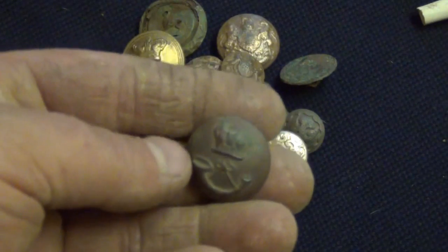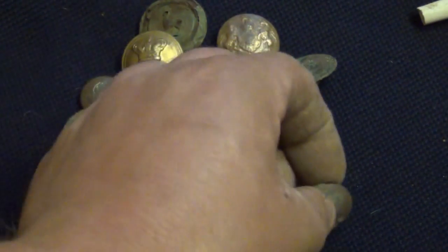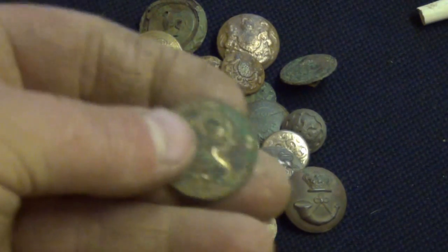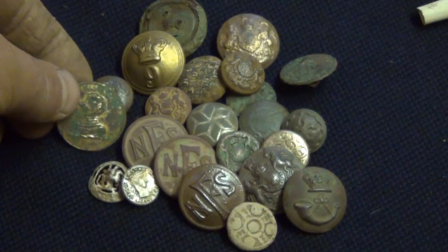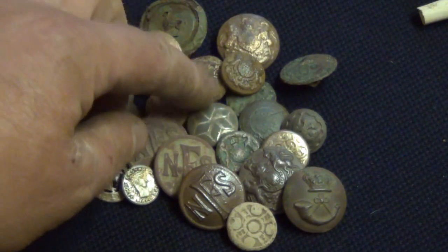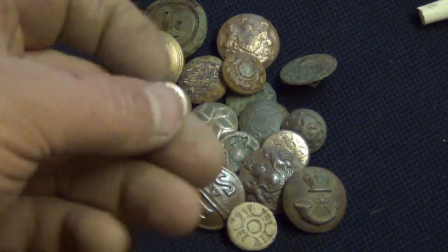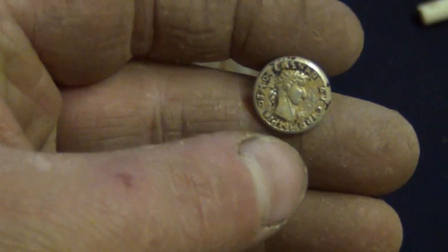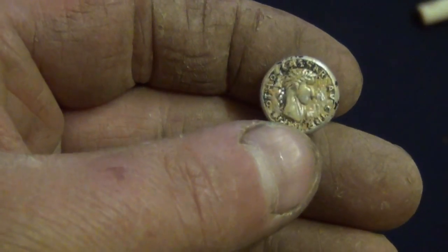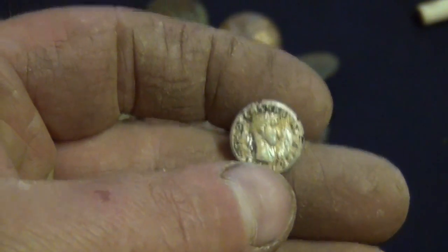It's a nice one as well. The crown and a bit of a bugle thing happening there. That one's actually got a knight on it. Loads of them have got coats of arms and so on. This one here, this is quite a modern thing, but I actually thought this was my first Roman coin. Caesar on, but unfortunately it's a button. So I was pretty bummed out about that.